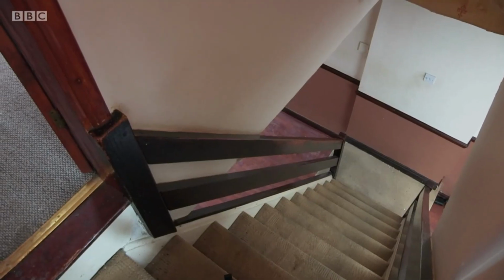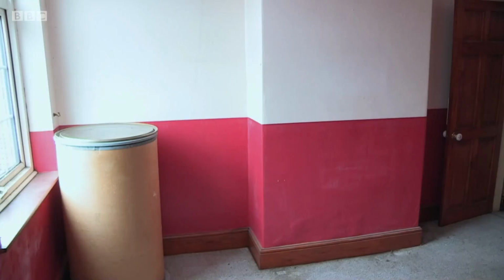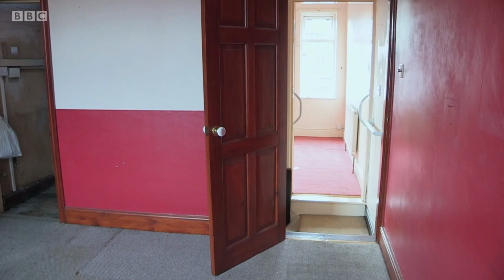So everything will be done really nice. I'll work on the interior design because we want our tenants to feel that this is their home and be proud of it and look after it and hopefully stay longer. And how much of that work can you do yourself? 90%. Yeah, 90% of it.